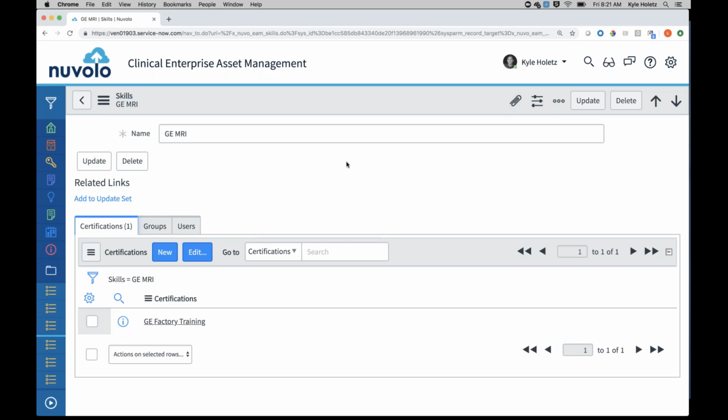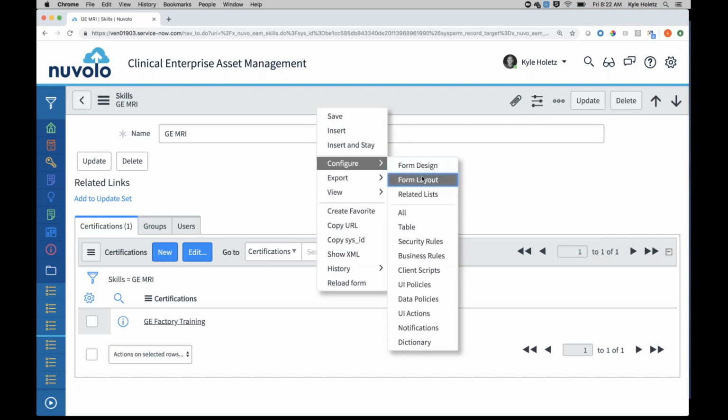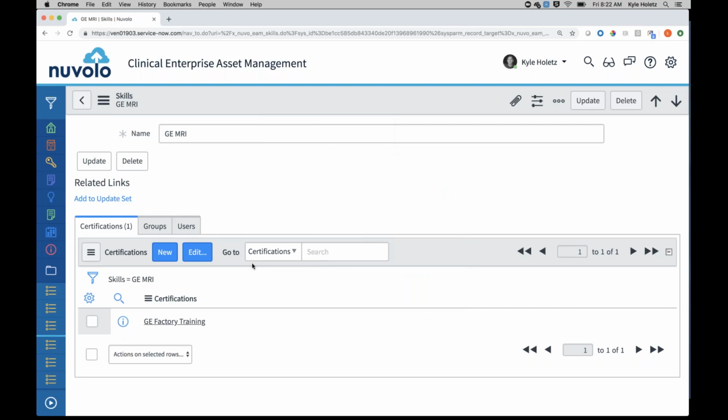You also want to think about things that are missing from here. If anybody in the audience thinks things are missing from the form, this is very, very basic. You can easily come in, right-click, and add fields for an extra level of detail, ultimately driving better reporting against your skills and certifications.